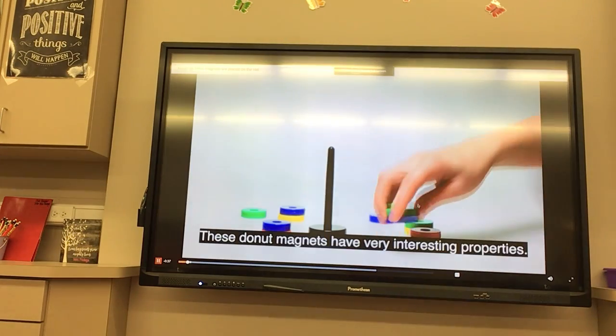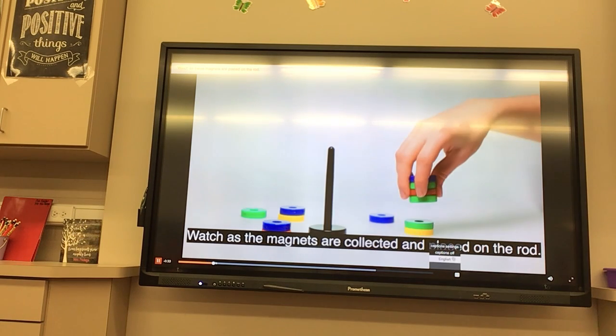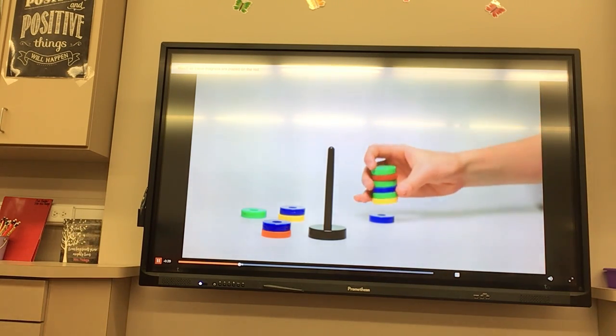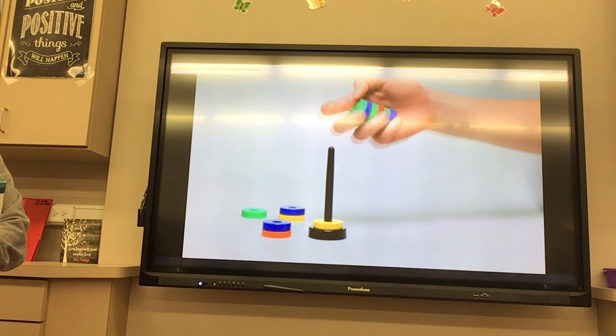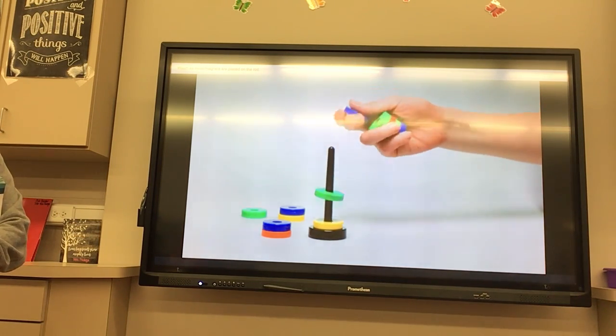These donut magnets have very interesting properties. Watch as the magnets are collected and placed on the rod. When you stack them, you can see the magnets react. Why do they react this way? Those magnets seem to be floating.